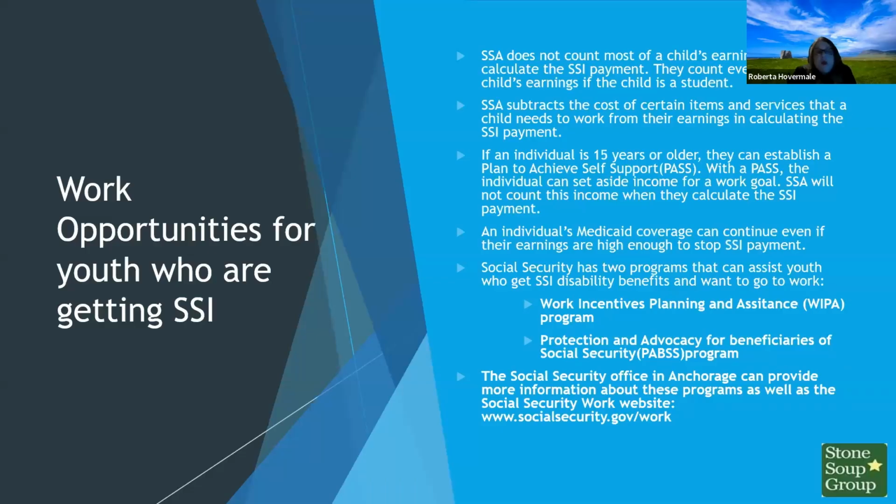And there are work opportunities for youth who are getting SSI. SSA, Social Security Administration, does not count most of a child's earnings when they calculate the SSI payment. They count even less of a child's earnings if the child is a student. So SSA subtracts the cost of certain items and services that a child needs to work from their earnings in calculating the SSI payment.